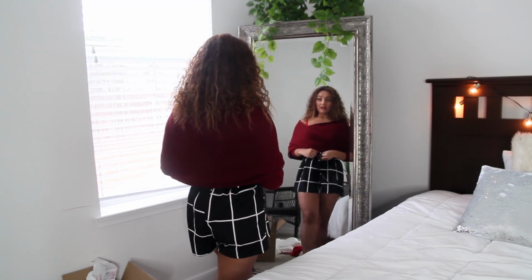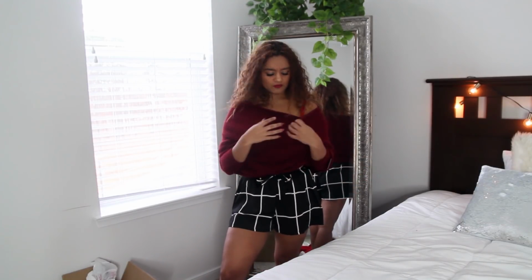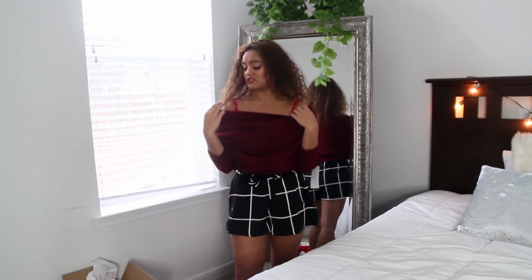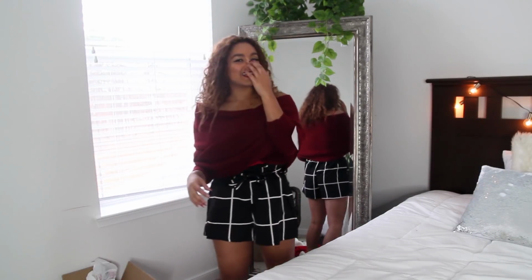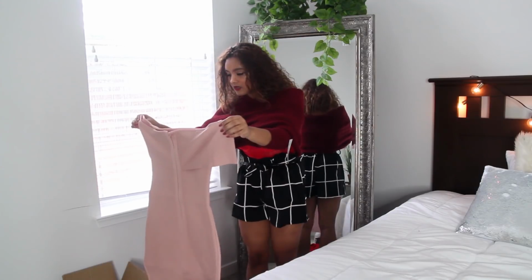I'd say, I don't know. I wish I had gotten a smaller. I don't know if this is a medium or a small, but I wish I had gotten a small because there's a lot of material to this, but it's still cute. I wouldn't return this. I like this. Oh God, this looks huge.